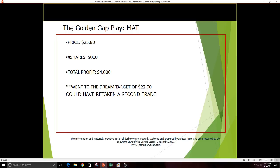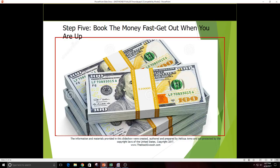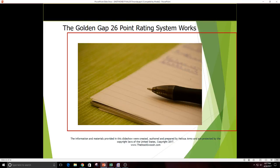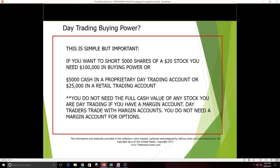I'm tying up a lot of capital. How, Ninja Navigator? How am I tying up a lot of capital? This is a good question here. Actually, I might address this here. Wait, I did do one slide here. We didn't get to it. Here, this slide might address it. Here's the buying power slide.